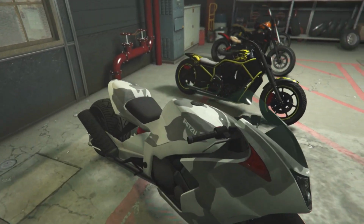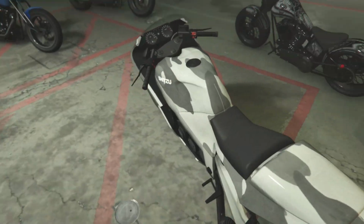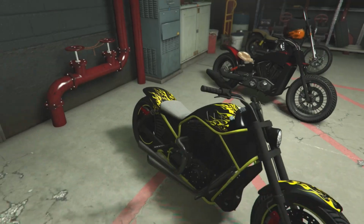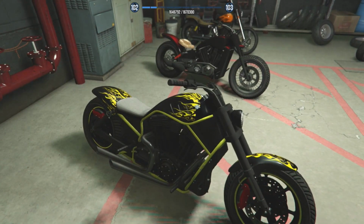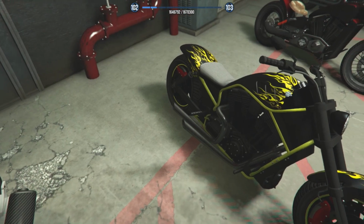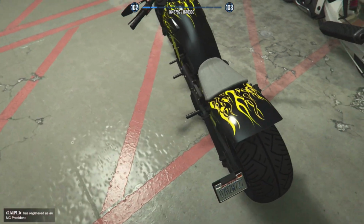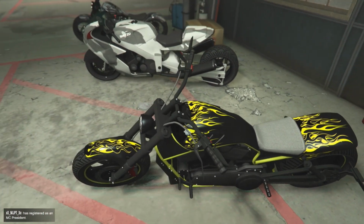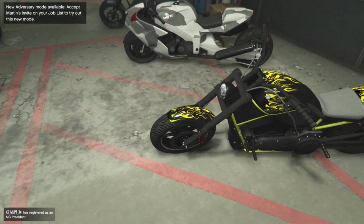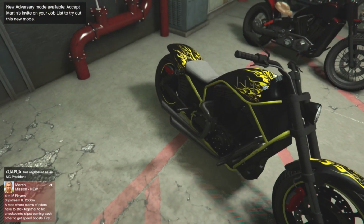Next up, the Hakka drag. Again, pretty simple. Just going for the camo with the white and the gray. I really like this livery. Moving on, we have the Nightblade. The Nightblade, honestly, is growing on me. I'm kind of liking the way it looks, and the way that you can customize it is really nice. As you can see here, he's just got the black and the yellow with the yellow flames looking really good. The yellow a little bit on the rims there, but pretty cool.